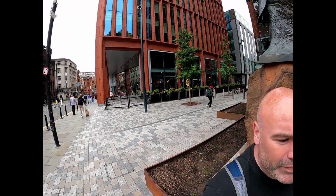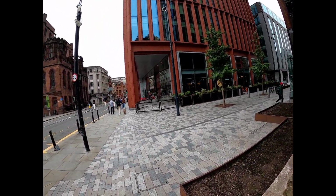So what we're going to do now is go through to the square that's just next to us and introduce you to another gentleman. So let's crack on. I'm now on Lincoln Square, which is just off Deansgate, and the statue of the gentleman I'm going to introduce you to may be a little bit given away by the name of the square.